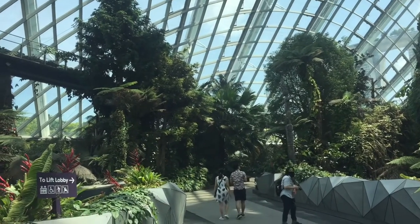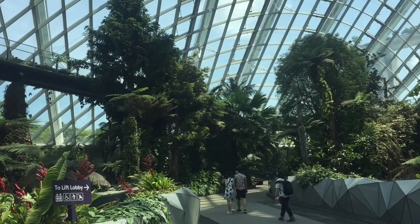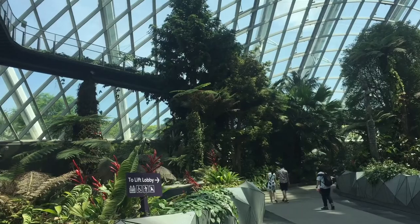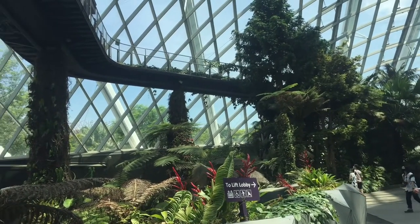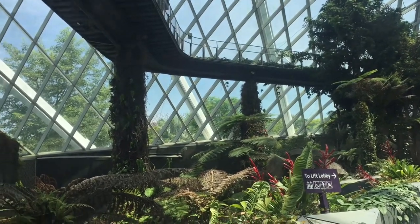So this is in the Cloud Forest now, so you can see all that grid outer part is the outside of the dome, and we're working our way around and upwards. So we're going to go right towards the top of the dome, so that bit there is part of the pathway that takes you up.